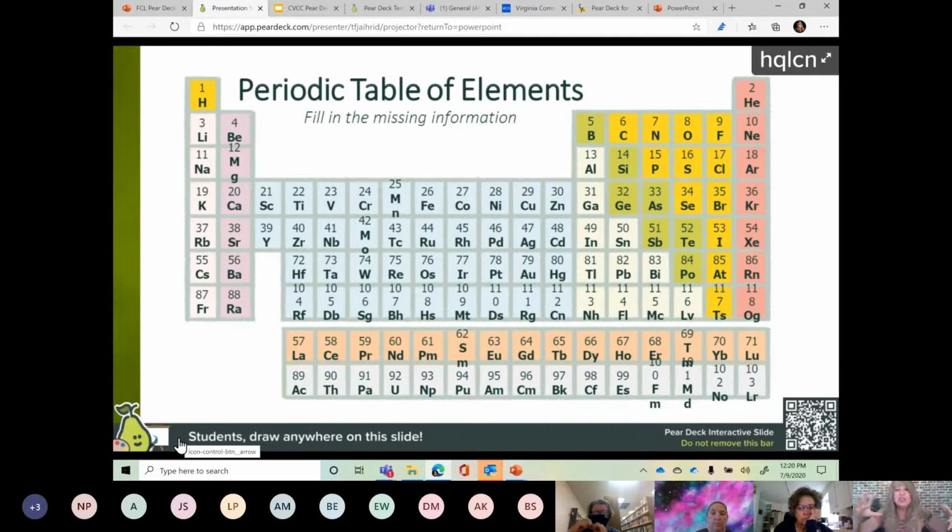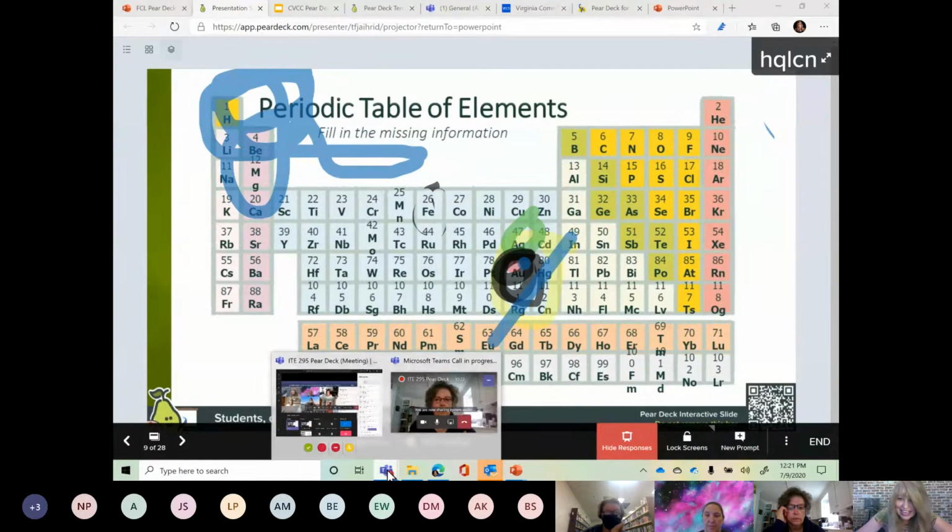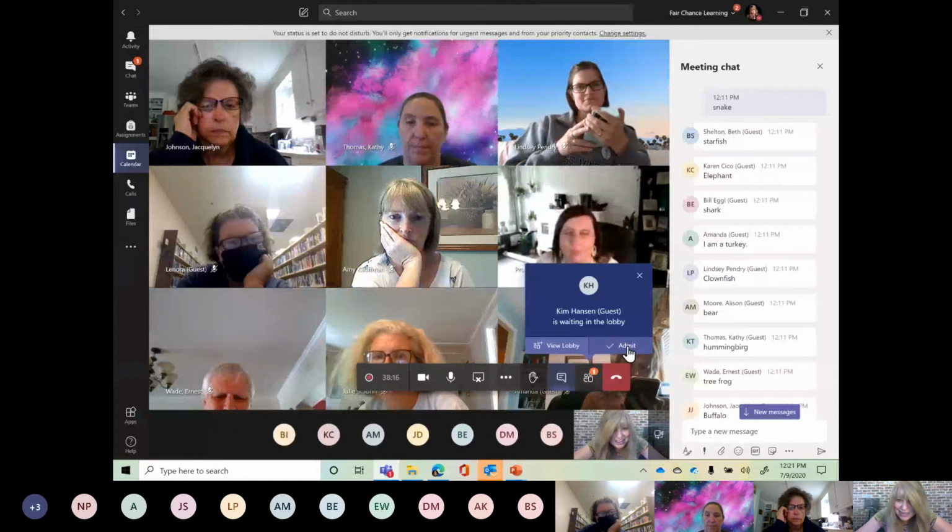I want to show you the gamut. I don't want you to think this is just an elementary tool or just a college tool. Let's say we were teaching high school or college, and now on this, if I ask the class, could everybody circle gold? Gold, please. And I could assign students different colors, or I just want to see. So I'm asking you to circle the element that represents gold. Everybody's looking around like, I don't see G-O-L-D. Now my science teachers in here are going to be ringers. But now when I show their responses, a lot of you had it here. There's AU for gold. Let me get Kim in here. Good.